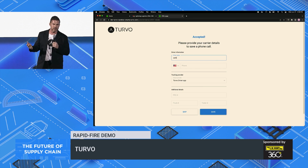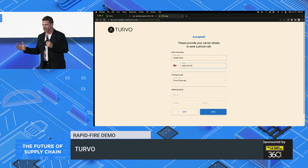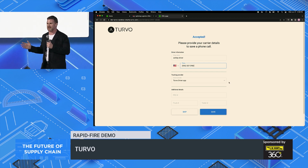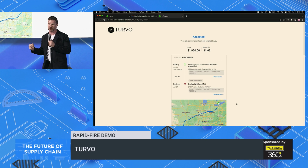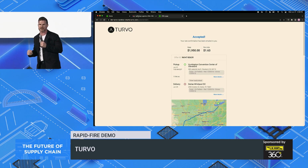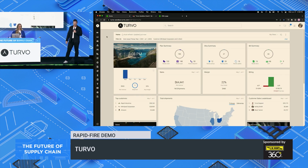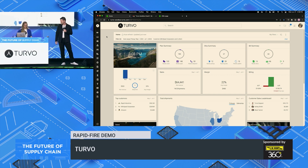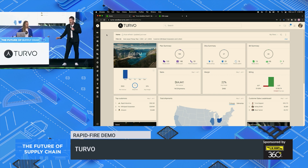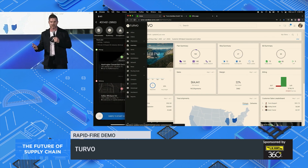And from here, I can put in my driver information, the name and phone number, and any other references or anything else you need to connect to your preferred tracking service, saving you another phone call afterwards without any logins or passwords. Now with Routing Guide and Turvo Driver app, Turvo users can create, cover, and execute shipments with 3 to 5 clicks.